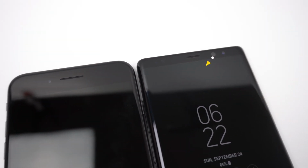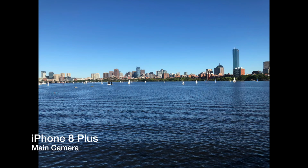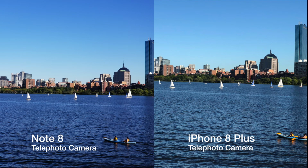First off, looking at pictures from both phones, you seriously can't go wrong with either one. Both cameras pick up a lot of detail. In this shot, the Note 8 seems to handle the colors of the water and the sky better than the iPhone. The blues in the water on the Note look more like how I saw it, and the gradient of blues in the sky is also more apparent in the Note 8 shot.